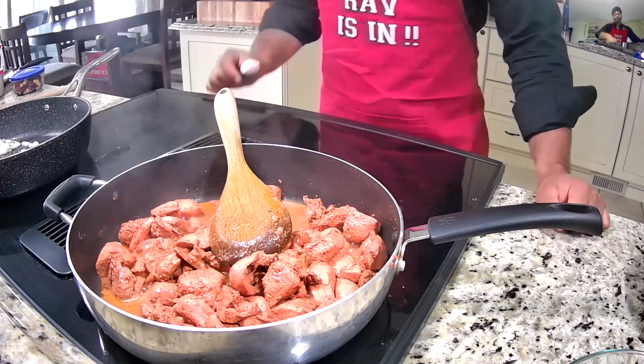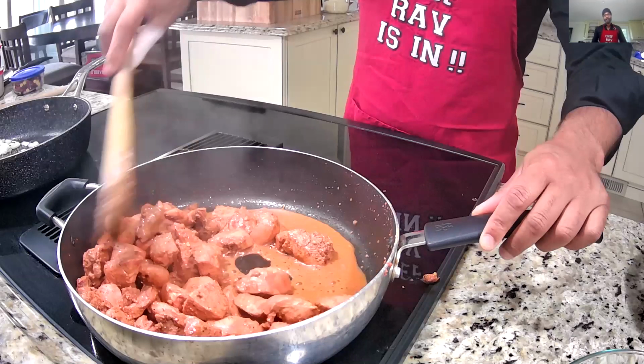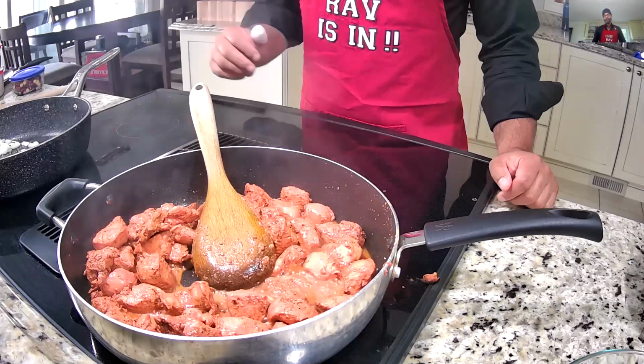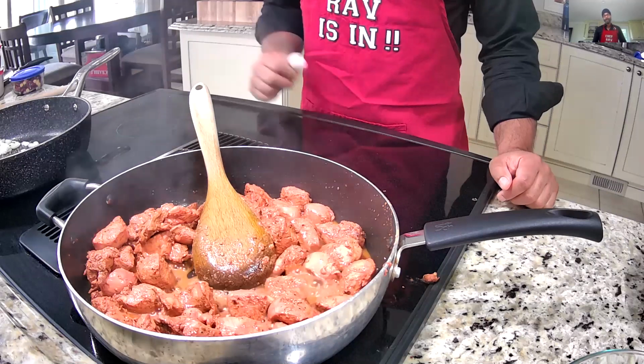Some folks are concerned that there's a lot of moisture in their pan. Don't worry about the runniness, because that's just the moisture from the chicken leaking out, and you're going to put it in the curry anyways, so that liquid doesn't really matter.